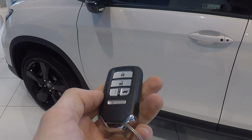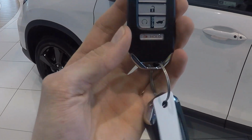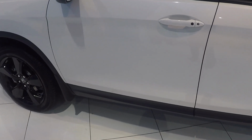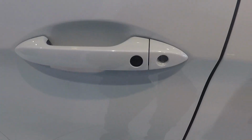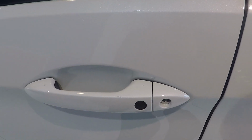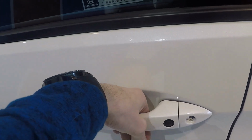You have your tailgate release, as well as your panic button here, which I'm not setting off in here. But the Passport comes with keyless entry. All you need to do is put your key fob in your pocket, walk up to the door, and push this button to lock it, and Honda has a sensor behind the door, which is very nice.